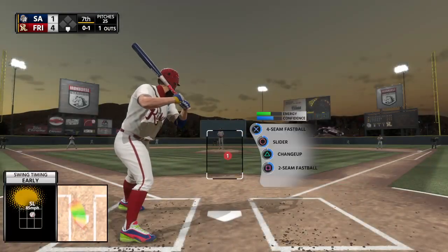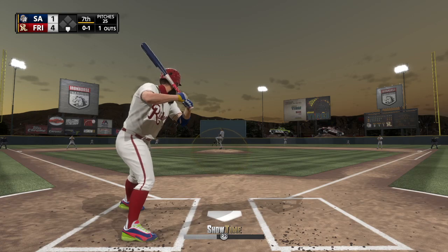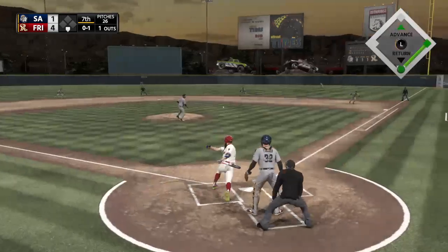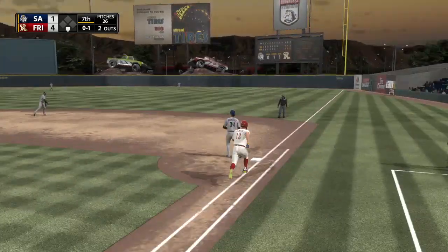Hey, hats off to the pitching staff right here. They've been able to hold a hot hitter in check in Game 4 of this series. Beat it out, beat it out. Ground out to second. McClendon is up with it. Throw gets him, 2 down.